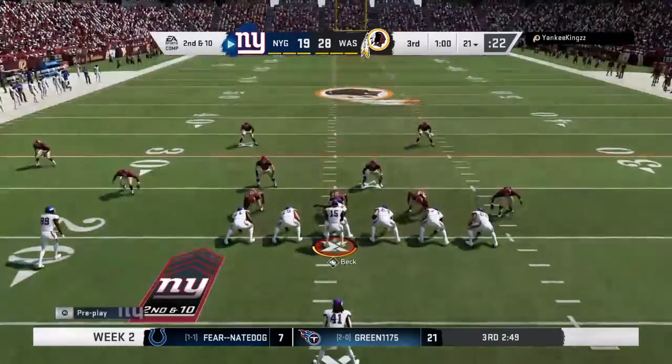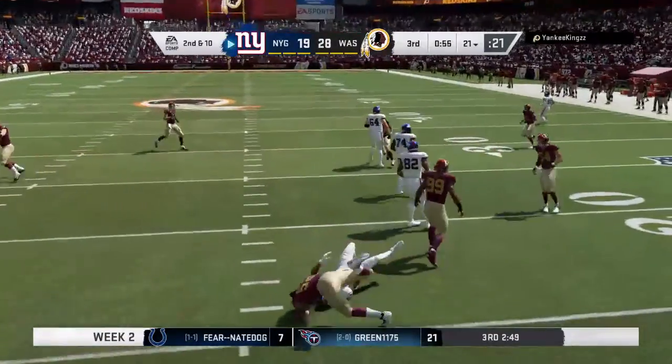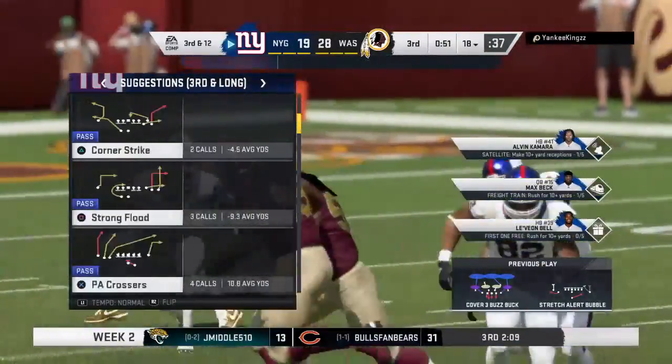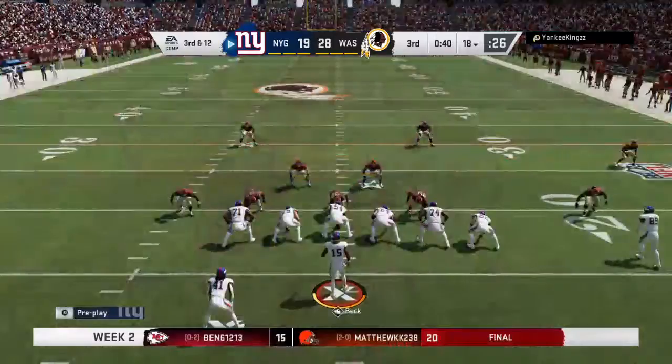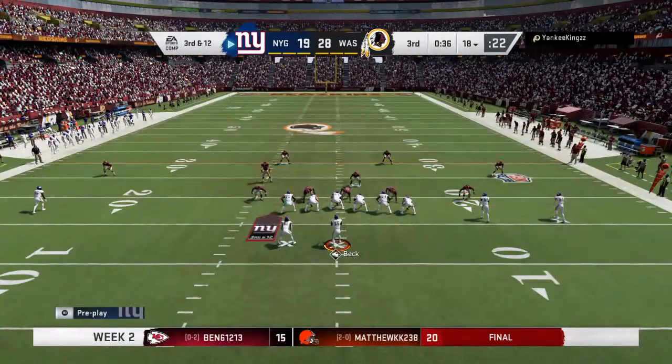They'll try again 2nd and 10. A man who's been busy this afternoon, it's Kamara again. And maybe a measure of revenge there. He's had his way in this one, but this time they get him behind the line. This offense in desperate need of a conversion as they come up on 3rd down.